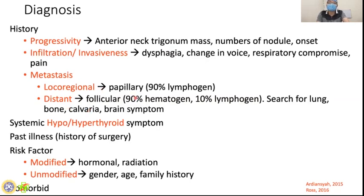Papillary type generally metastasizes to neck regional lymph nodes, whereas follicular type commonly metastasizes to the skull, brain, lung, or bone. Concerning the thyroid nodule, we should also ask about hypo- or hyperthyroid symptoms to assess its functional status. The history taking should also include the risk factors and past treatment related to the thyroid node, and lastly, the comorbidities of the patient.